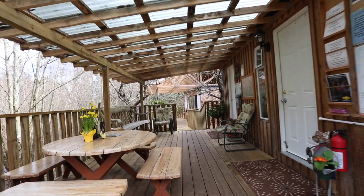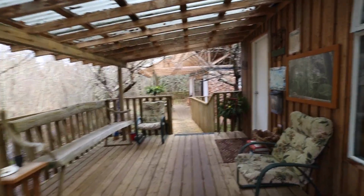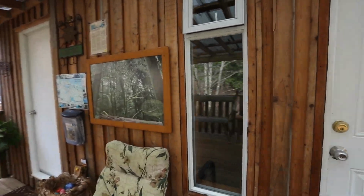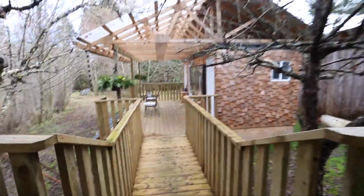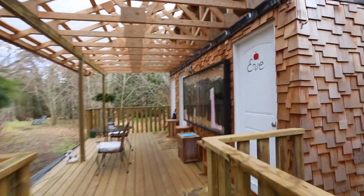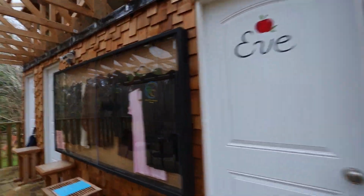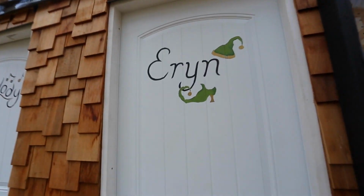This is the beautiful bathhouse, which is where you take your showers, and there's also a sauna in here. And this is where the toilets are for each individual sphere. So over here, there's Eve. There is Erin, which is where I stayed. And there's also Melody. So this is what the inside looks like.